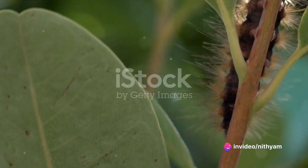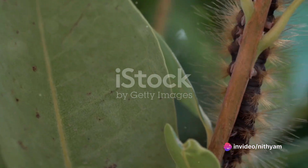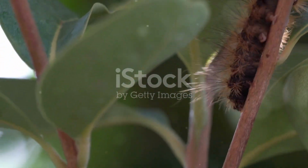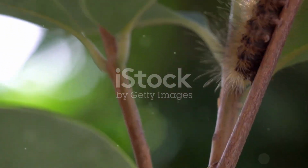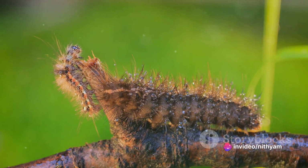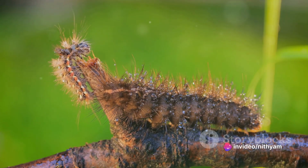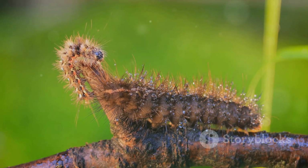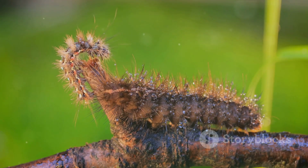Ever wondered how one of the world's most venomous caterpillars, the asp caterpillar, uses its venom to defend itself? If you've ever come across this unassuming critter, you might not have thought twice. With its soft, fluffy exterior, the asp caterpillar could easily be mistaken for a harmless fuzzball. But don't let this seemingly benign appearance fool you. Beneath its furry facade, this tiny creature holds a deadly secret.